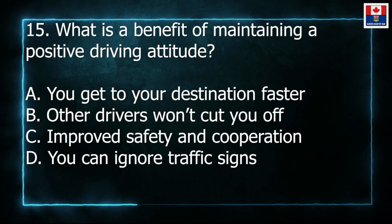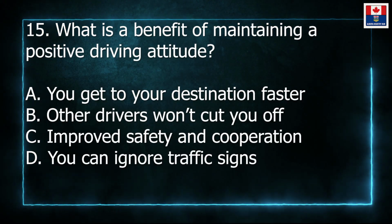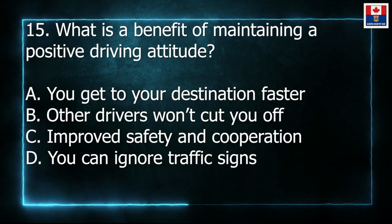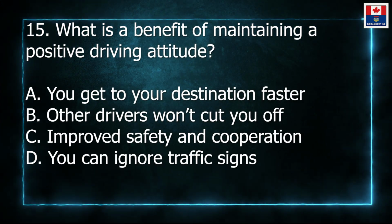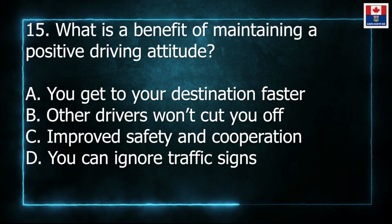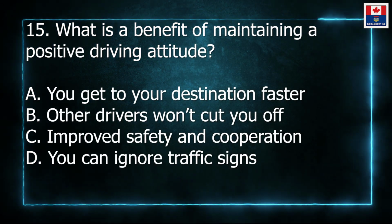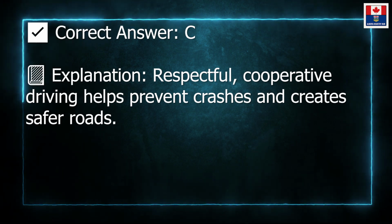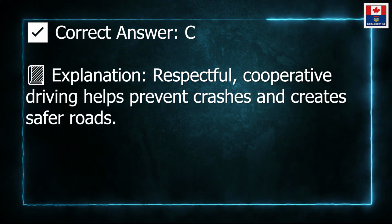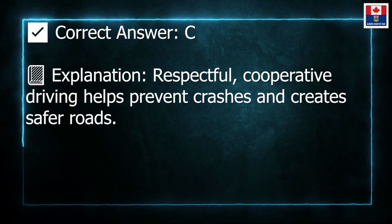15. What is a benefit of maintaining a positive driving attitude? A. You get to your destination faster. B. Other drivers won't cut you off. C. Improve safety and cooperation. D. You can ignore traffic signs. Correct answer: C. Respectful, cooperative driving helps prevent crashes and creates safer roads.